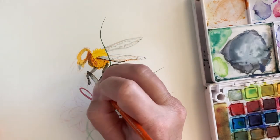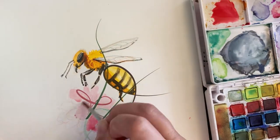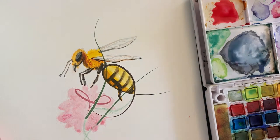I like how the bee turned out. I think it turned out really pretty, and I loved using watercolor for it.